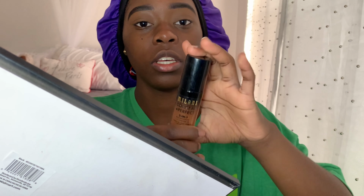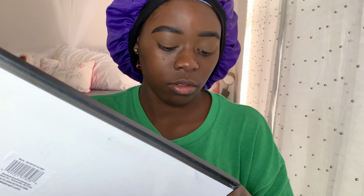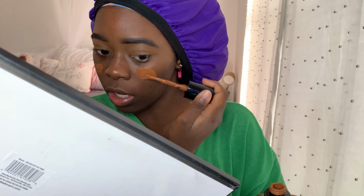Okay. Now I will be using this Milani, what is it? Conceal Plus Perfect 2-in-1 foundation plus concealer. I really like this. So this is the color 14. It is called Golden Toffee. So sometimes I take it like this and just put it down. Oh, that is a lot.